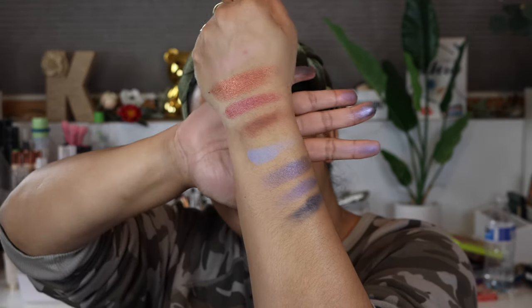Sorry, I did a terrible job swatching these. Let me see if I can extend the swatches. I should probably re-swatch them, but there they are. Right there. It still worked really well on my eyes, so try not to judge too hard based on my swatches.